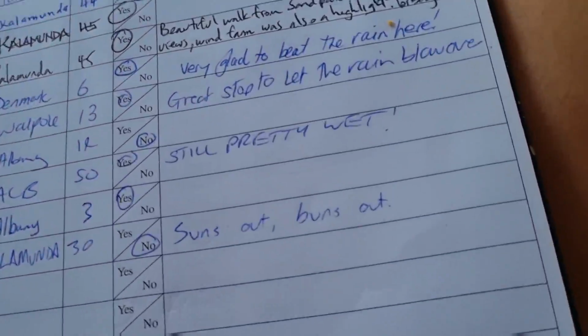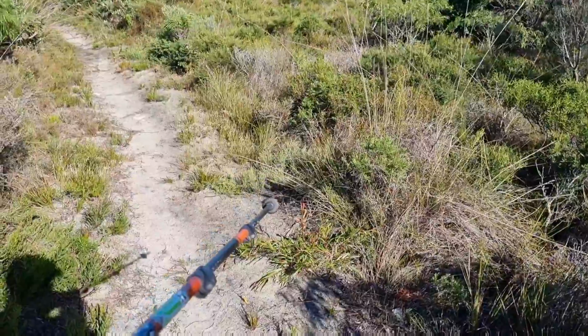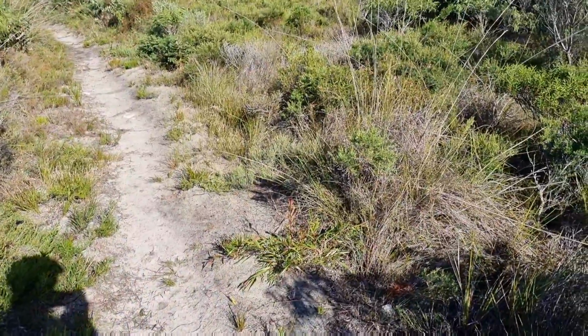So yeah, sun's out, bun's out. First snake of the trail was right there. Massive tiger snake.